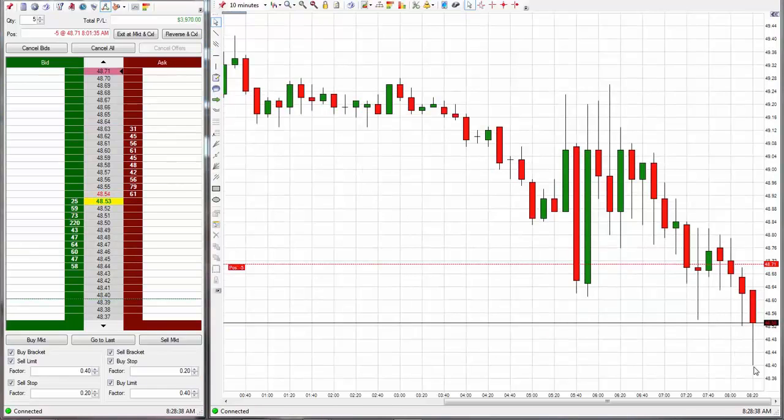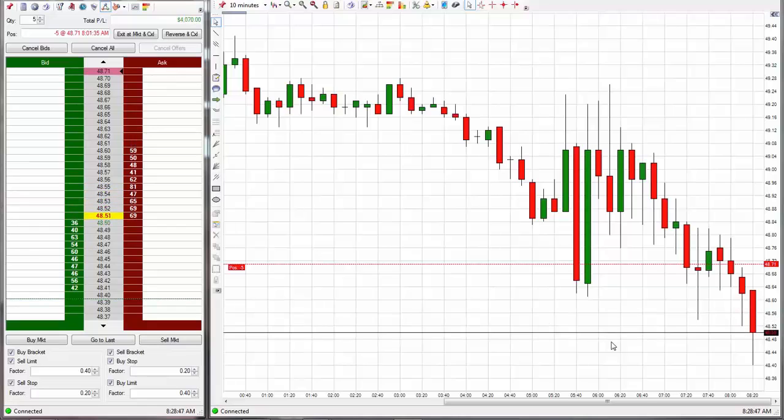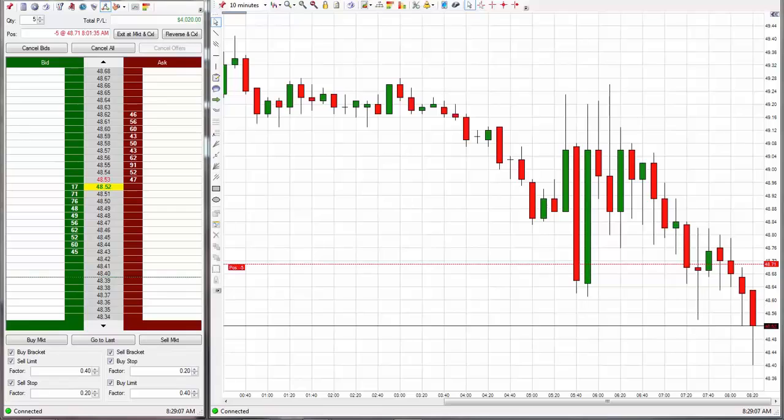It just dropped down to 40 right there. Came 9 ticks away from the exit right there. But taking a look at it here, I don't think it's going to reverse there. It should keep going back down and hit the exit. It is possible, though, we could get a reversal here.